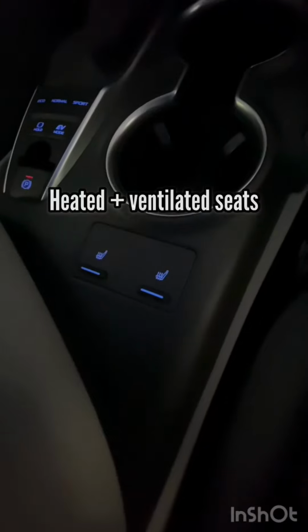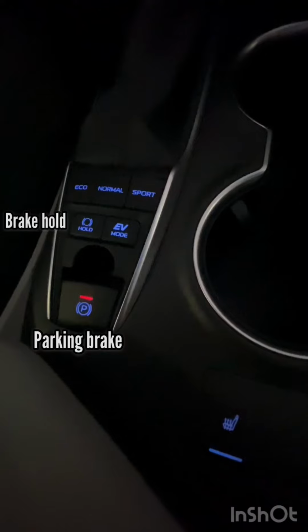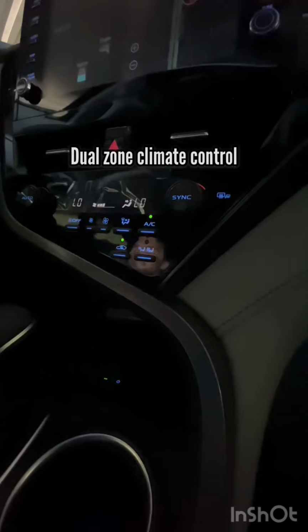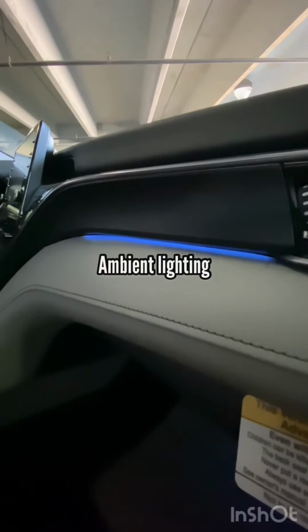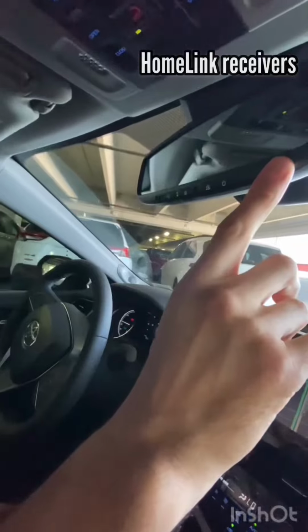So starting right here, we've got ventilated seats, automatic parking brake, brake hold. Of course, this being the hybrid model, you also have EV mode. Different drive modes here: normal, eco, and sport. It's got dual zone climate control, the JBL premium audio system, LED accent lights. You've got a HomeLink receiver here in your rear view mirror for your garage door openers.